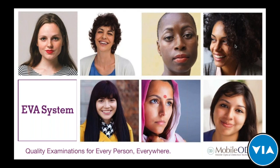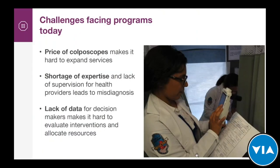We're a medical device company based in Tel Aviv, Israel, and we have been working in over 20 countries around the world. Our first product is used for women's health for cervical cancer screening, specifically looking at low resource settings. The reason we developed this technology is because we realize that there are many challenges with current technologies out there for cervical cancer screening.